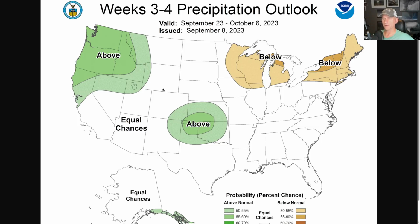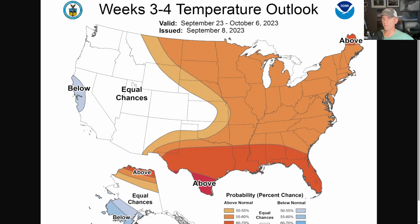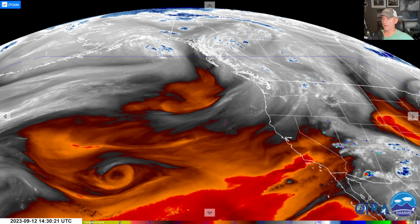Kind of a muddled signal. This was put out September 8th here, so this goes to September 23rd through October 6th. And I just wanted to point that out because the Pacific Northwest kind of bullseyed there with an above average precipitation signal. We'll see how that works out. But anyway, 3 to 4 week temperature outlook, nothing special here. And anyway, we'll watch these systems as they try to get down in here.